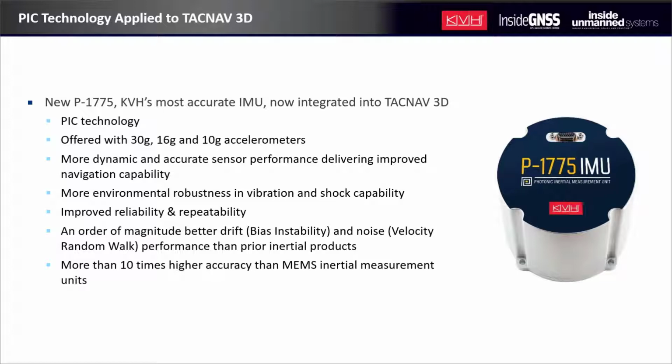This product provides more environmental robustness in vibration and in shock, improved reliability and repeatability. We're achieving an order of magnitude better drift or bias instability and velocity random walk than in prior inertial products. We're also seeing more than 10 times higher accuracy than a MEMS-based inertial measurement unit. So this really is the heart of the Tacnav 3D.